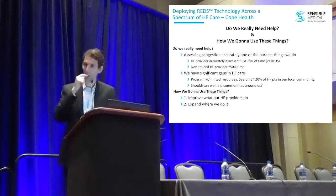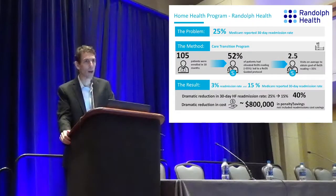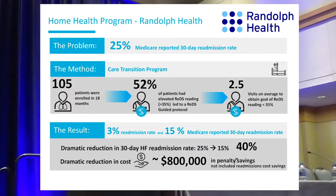So this is a little outreach trial we did. We had a hospital about 30 miles south of us in North Carolina, a very rural hospital, and they were stuck at between 25% and 28% readmission rates. They had 4 cardiologists, none of whom liked heart failure or were interested in partnering to help with the heart failure problem. So the home health nurses at the hospital came to us and said, how can you support us? Can you see our patients? How do we do this?